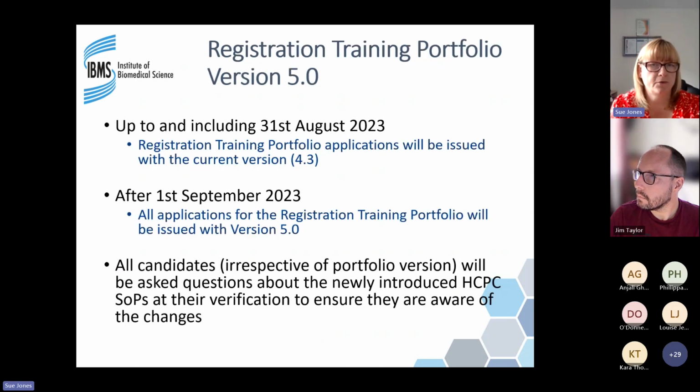So on to the new portfolio then, version 5. What we're going to do is, I've spoken to the HCPC about the transition and we are allowed to issue the current version 4.3 portfolio up to and including the 31st of August this year. The new standards come into effect from the 1st of September 2023. So any applications that we received for a registration training portfolio after the 1st of September will be issued the new version 5 on the digital platform.